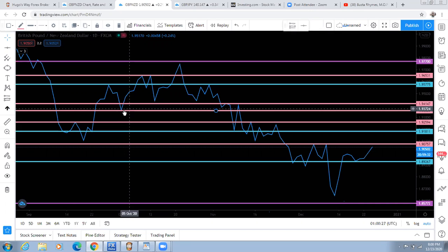So I could have, from this point, said, oh, this stopped it right here. And let me go set an alarm at this price, 1.9359. And if it ever comes back down to this area, I want my alarm to go off. Then I'll go look at that particular pair and see whether it stopped it and turned it back like it did here, or whether it broke through it.